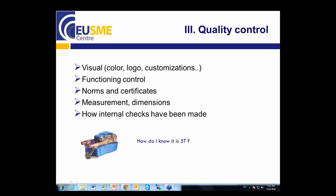Control the norms and certificates, which is quite a sensitive point. So you have to be sure that they're going to send it to you before you pass your order. And once you get it, make sure that the name on the certificates is the same name as the factory you are buying from, because sometimes they're going to send you a completely random certificate.